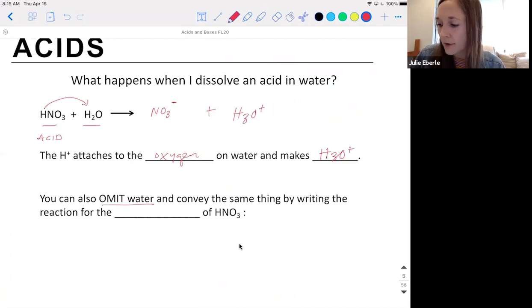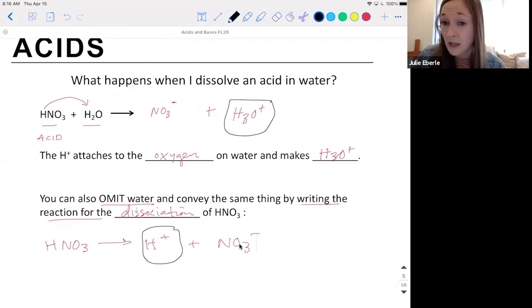It says you can also omit water and then just convey the same thing by writing the reaction for the dissociation of HNO3. So we know water is usually present. Acids dissolve in aqueous solutions. Acid-base reactions happen in aqueous solutions. So sometimes people will just write HNO3 dissolving to H plus and NO3 minus, okay? Remember how we said H3O plus and H plus are synonymous? Same thing. So we just call this the dissociation. This acid right here is just dissociating, or simply dissolving into its ions.